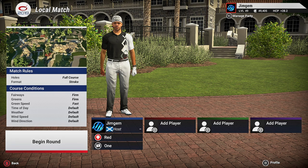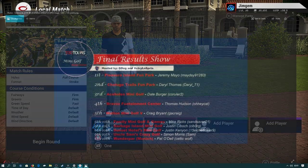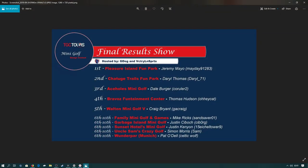Now we're going to be carrying on with the mini golf series here, and we actually had the results tonight. I've got a screenshot of the results. The one we are going to be playing actually won it, and that is Pleasure Island Fun Park by Jeremy Mayo. Chateau Trails came in second. We've got that on the channel as well. Ace Holes Mini Golf by Cole Ruler came in third. Bravo's Funtainment Center by OA Cat came in fourth. Walton Mini Golf 5 by Craig Bryant came in 5th. And we've also got that on the channel as well.